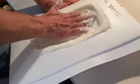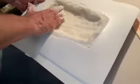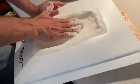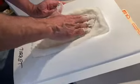Now seeing how much water this is retaining makes me wonder if I used too much, but I imagine I can just let it dry more.